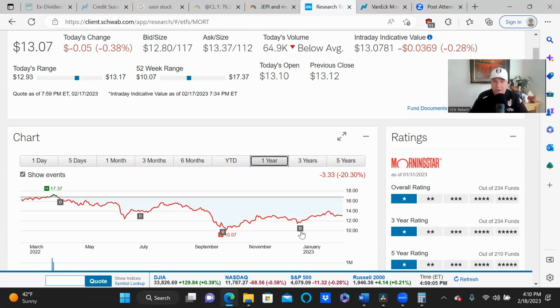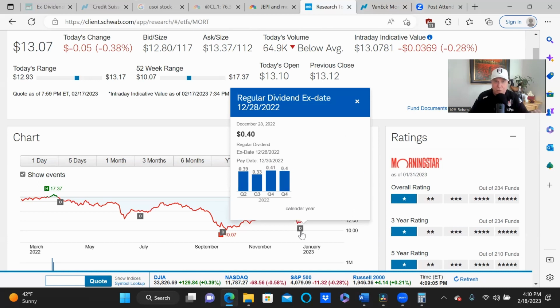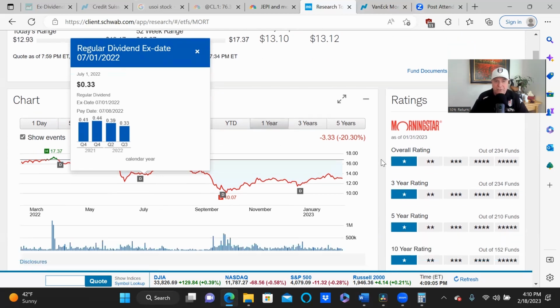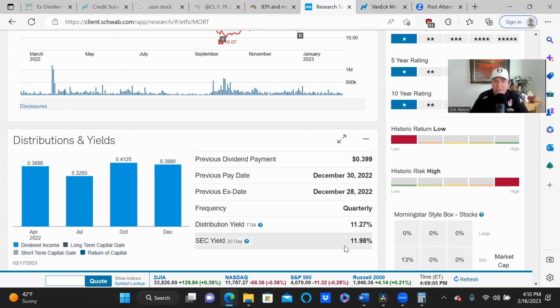We can see that it pays a quarterly dividend, unlike the other one that paid a monthly dividend. This looks to be, let's call it 35 cents, maybe even 40, we'll call it 40 cents a share over a quarter. So monthly, that would be about 12 cents a share, giving us an SEC yield of 11.98%. The last ex-date was December 28th. The last pay date was December 30th. It would mean that the next ex-date might be like March 28th. That's what we would expect.